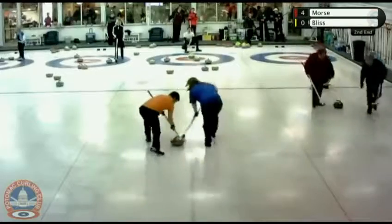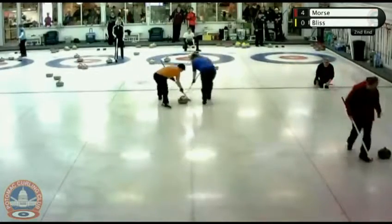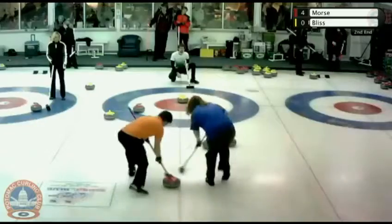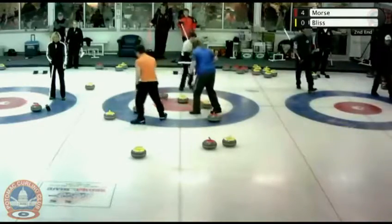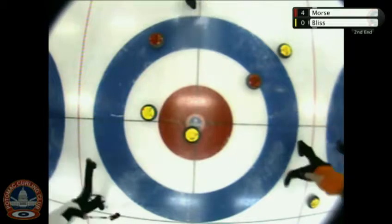They're sweeping hard on that rock, trying to get it to curl just enough to get rid of at least one of those 2 yellow rocks. Ooh, it hit the front one and spilled out the back.